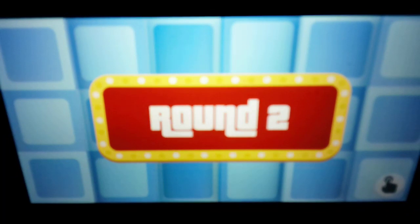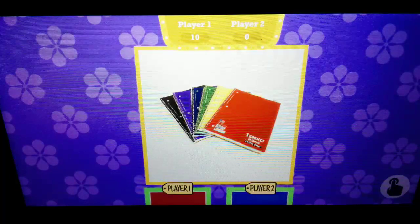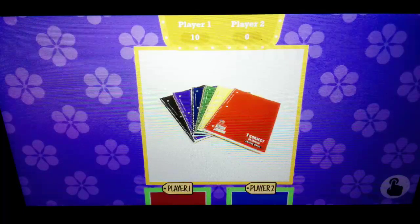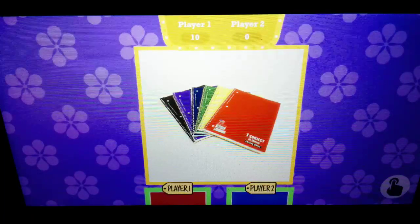Round 2 for 10 points. A pack of 6 spiral-bound notebooks from Norcom. Each of the 6 notebooks has 70 sheets of college ruled paper. Each sheet is perforated so you can easily tear out pages. These 6 spiral-bound notebooks are great for students. Now, say your bid.